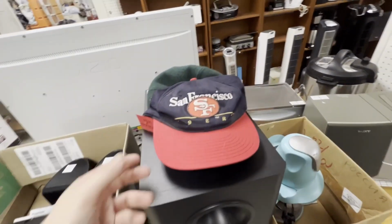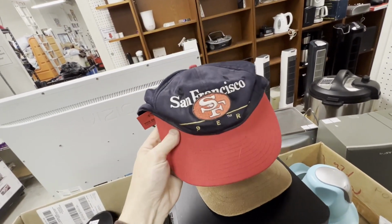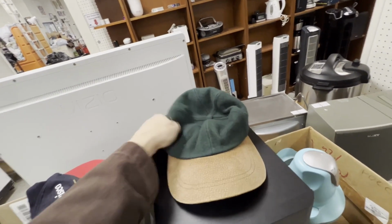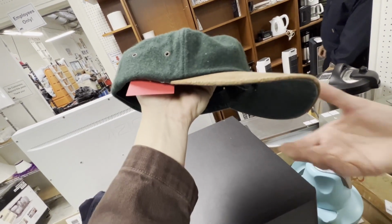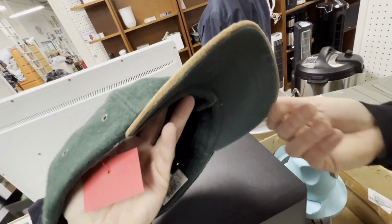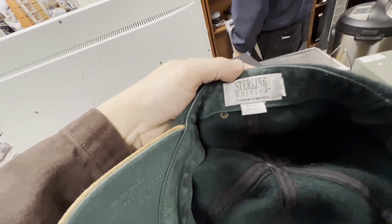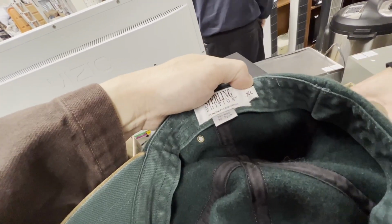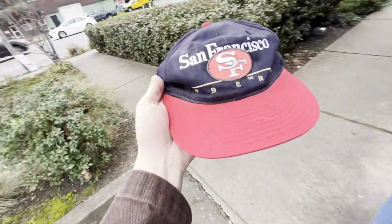So he was just putting out some hats, and I grabbed this beat up San Francisco 49ers hat for $3. Definitely can clean this up pretty good. And then also, I'm not sure about this one. It's old, but it's like a nice old wool hat. Leather, yeah. But it would look cool with something, I don't know, it's just kind of cool. Sterling edition? Yeah, 70% wool. I don't know, maybe. You hungry? Let's go to the next.